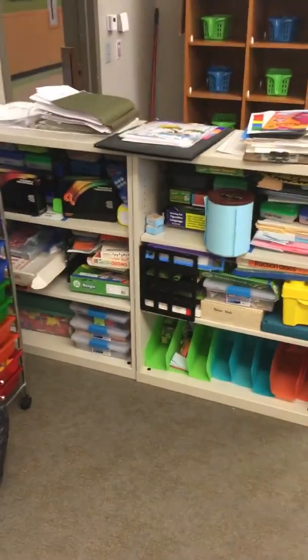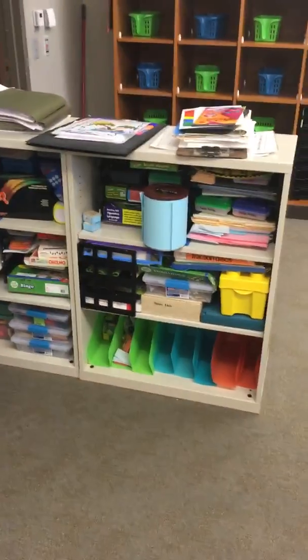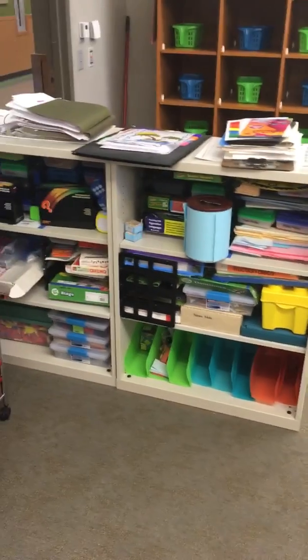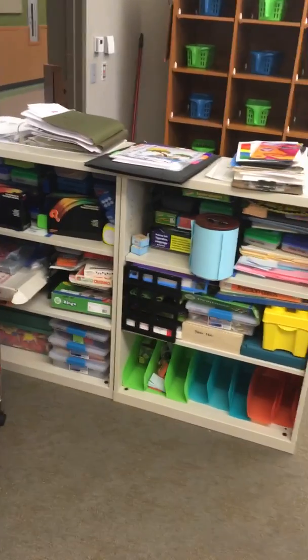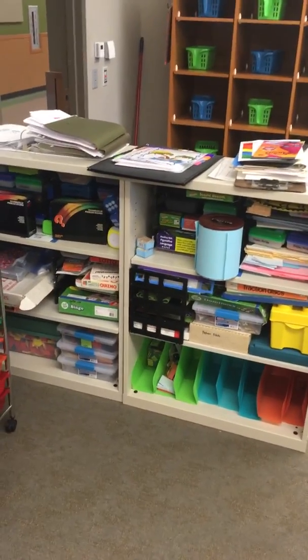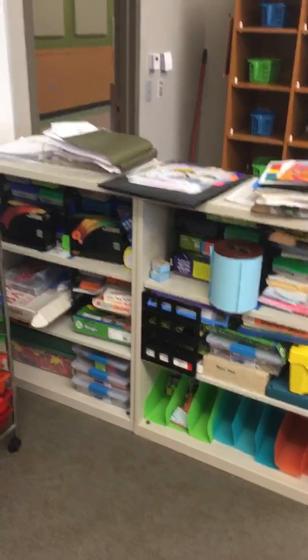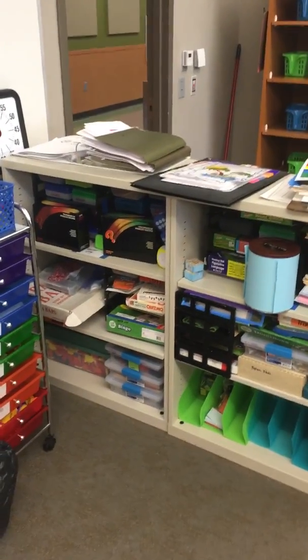This is the other side of my bookcases. You'll see on the top right there some of my worksheets for word work. And again, this is stuff that had to get packed away at the end of the year, and I shoved a lot of it into the bookcase. It's not going to look like this by the time I actually have students. I needed them to be able to access this stuff really easily.